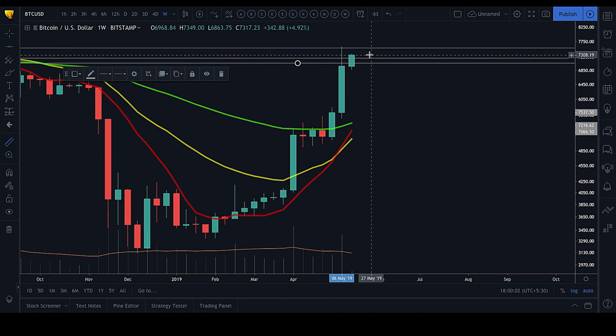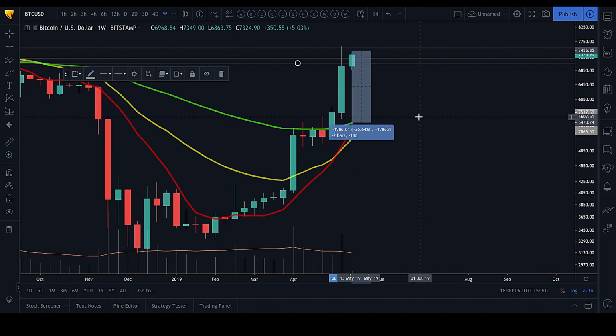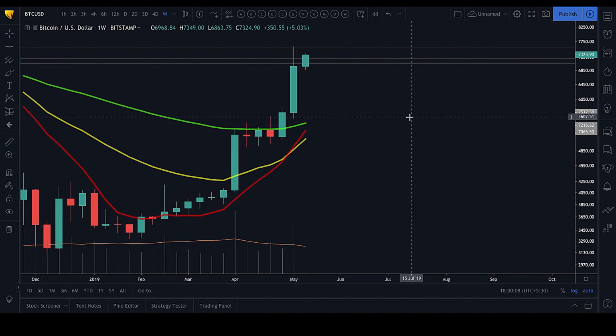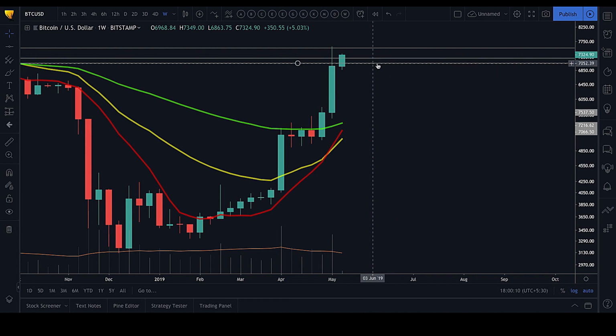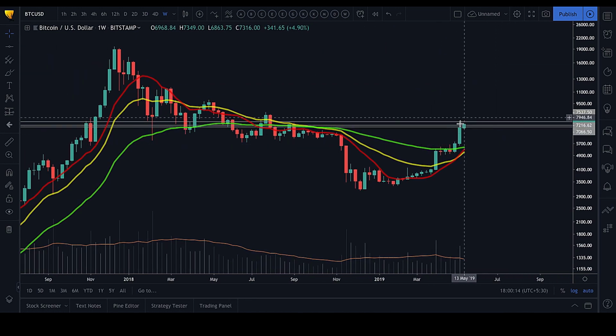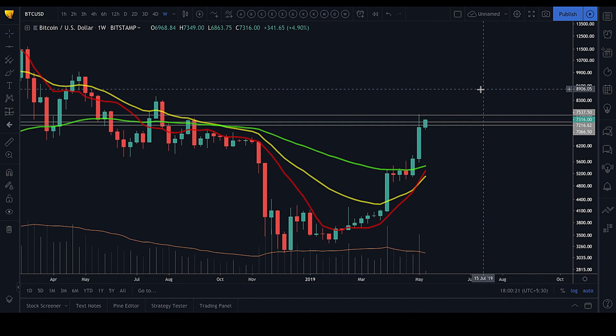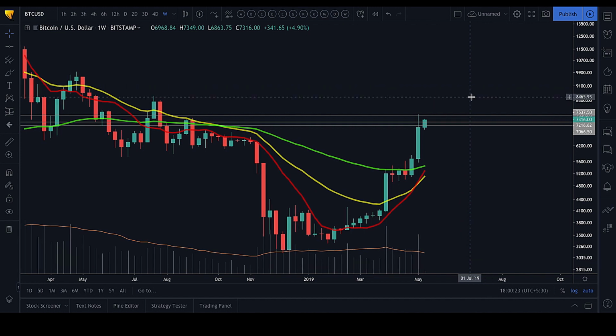How much is that move down? Let's say here, that's a 30% move, and Bitcoin is known to do those kinds of moves very fast. So just keep that in mind. We don't have to. I know a lot of people are waiting for that move so that they can get back in. Makes me wonder if we do get the move that everyone's waiting for.